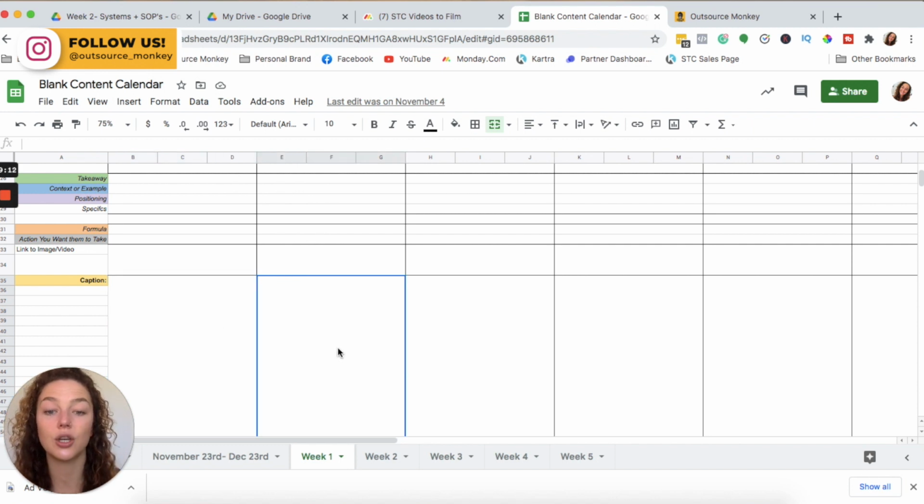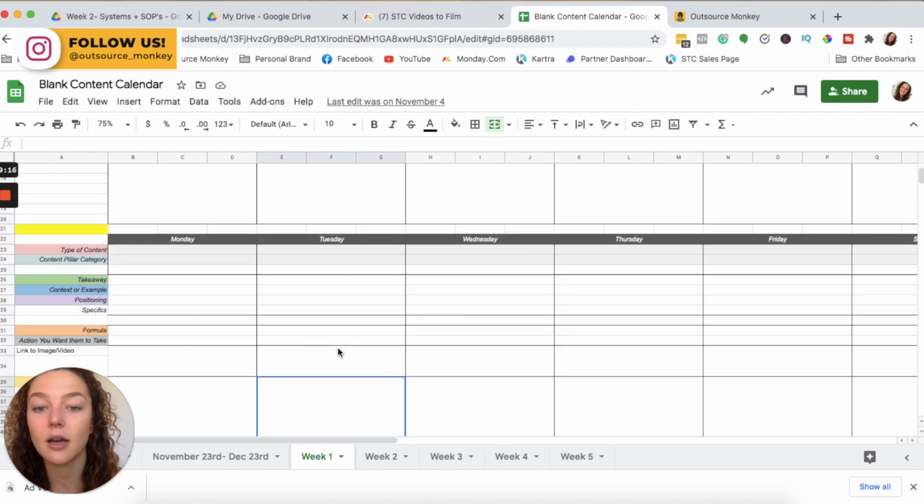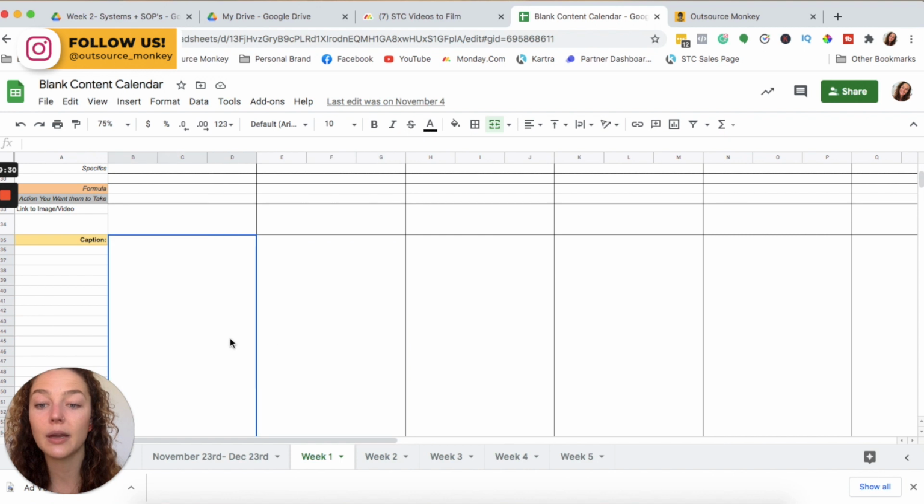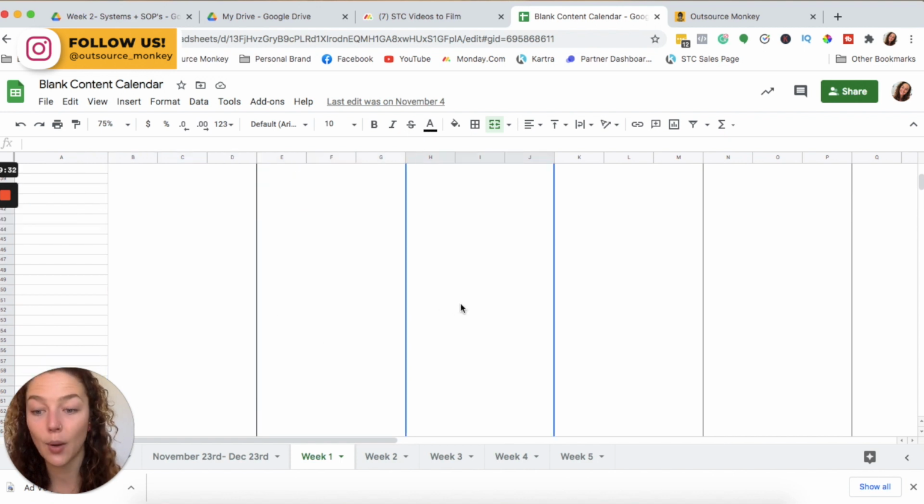It's very streamlined. You can do 2 weeks at a time, or you can do 4 weeks at a time, just so that it's all in one place. And then whoever's scheduling your content, hopefully it's not you, but if it is, it still makes it easier for you. But if you have a virtual assistant scheduling your content, then they will be able to just jump into this and know exactly what they need to be posting on what days.